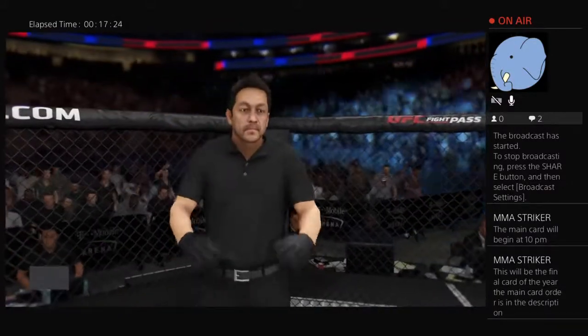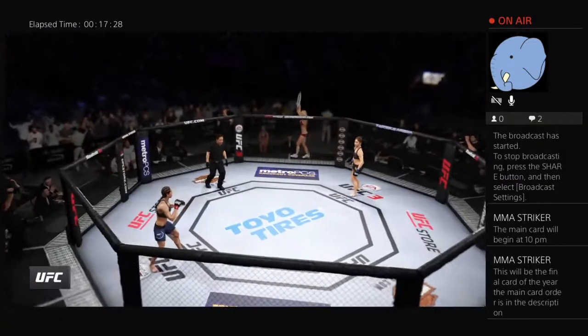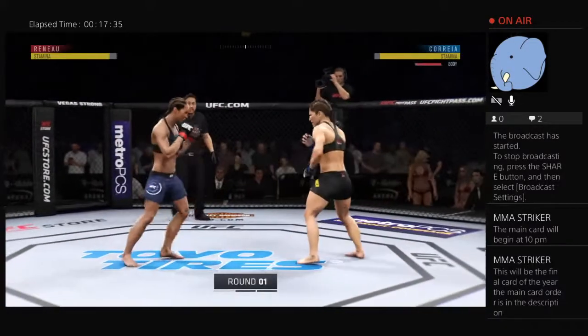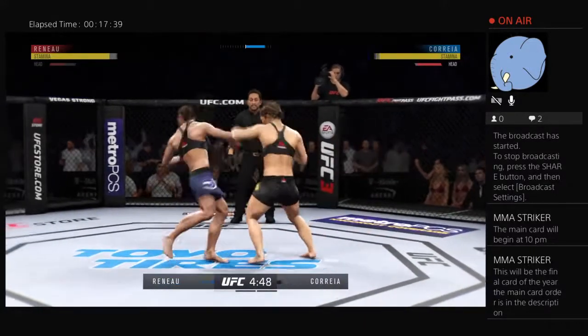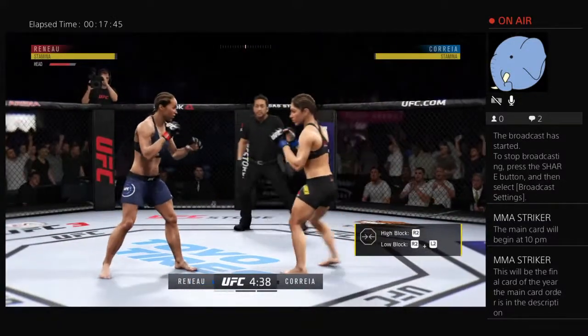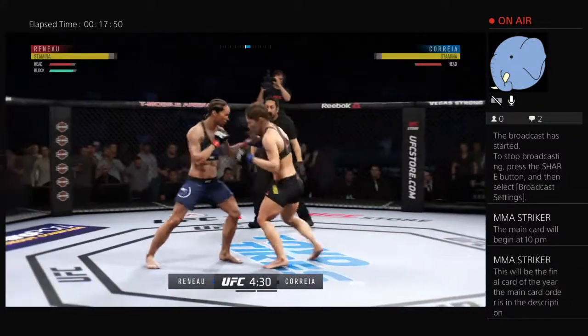And when the action begins, our referee in charge, Mario Yamasaki. Mario Yamasaki, third man in the octagon for this one. Opens up with a front kick. Feinting. Oh, beautifully placed with the hook there by the Brazilian. They have started this fight off with a brawl. Oh, that's a pretty filthy combination there.